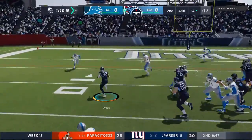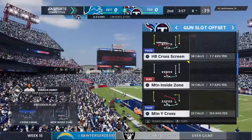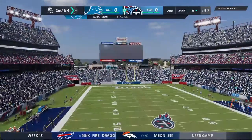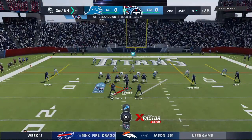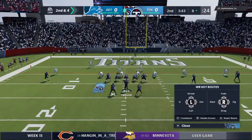He don't want it. Here's a handoff to Evans out of the gun. And effective running here. He'll take it down inside the 10. It's a 6-yard pickup, and it gets him to 2nd and 4. That's a strong pickup right there on 1st down. And as this drive goes on, we're seeing an offensive line and running game imposing its will.